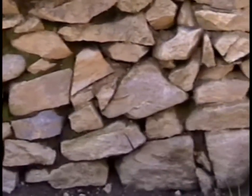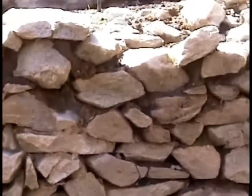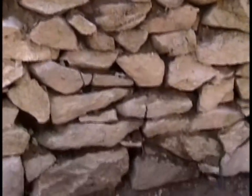The stones are beautifully interlaid. The angles of these stones almost fit together like Legos. Very, very sturdy.